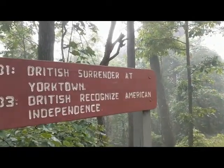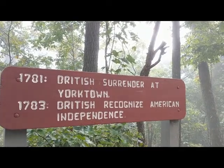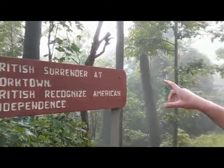So along this trail, there's lots of little points, little signs here. And it gives you a history throughout George Washington's life.